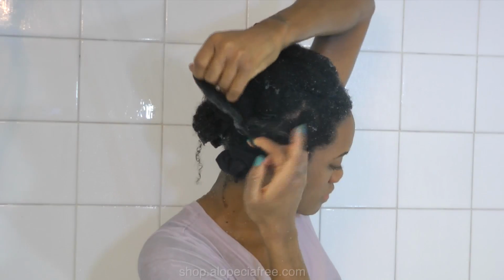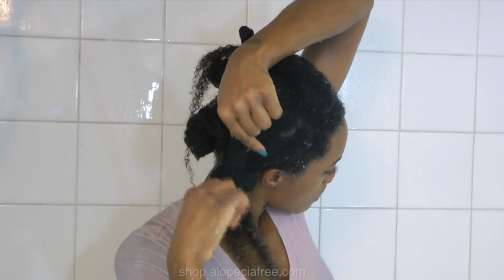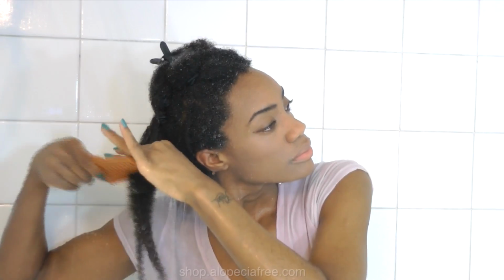Now once that is done, I add a little bit more of that conditioner so I can easily remove the hair elastic. Now you want to make sure that you do this slowly and gently to prevent any tangles or to prevent any of your hair from being pulled out. Now once all the elastics are out, I go ahead and I take my wide tooth comb and I make sure that my roots are detangled.